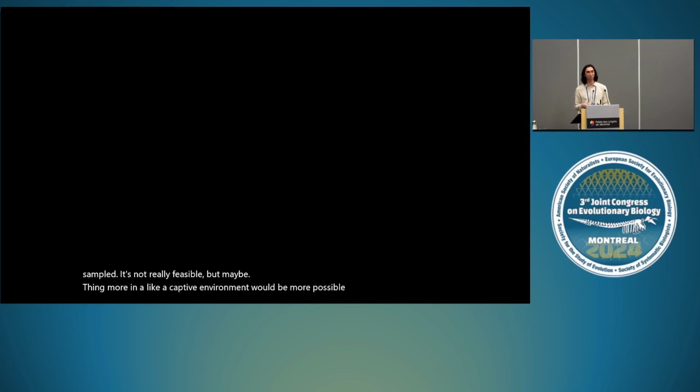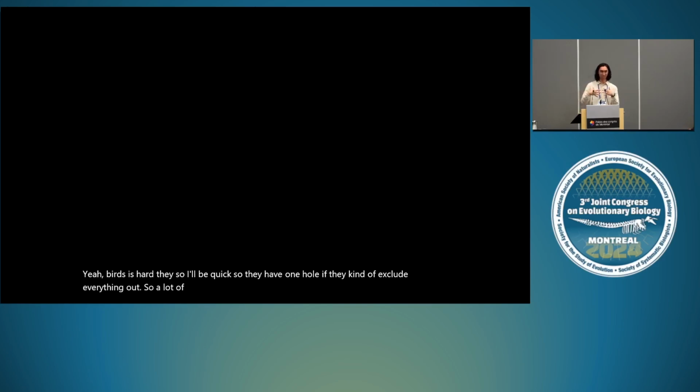And that is something that we've looked into, working with zoos and working with fecal samples potentially, but that might not necessarily be the most accurate representation of gut microbiome. Yeah, birds are hard. They have one hole that they excrete everything out of, so a lot of things get fumbled together.